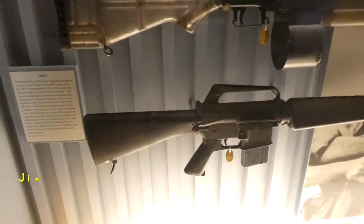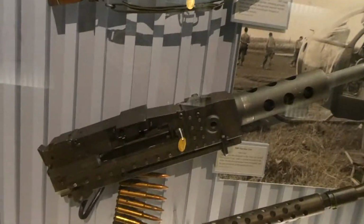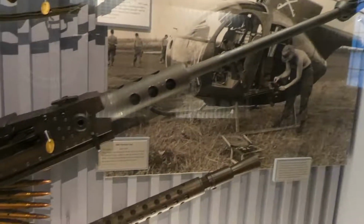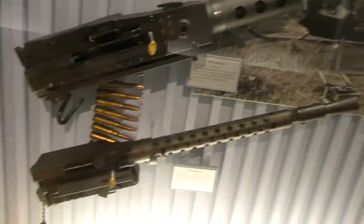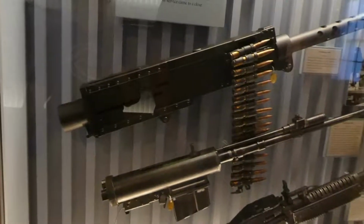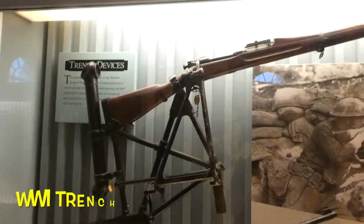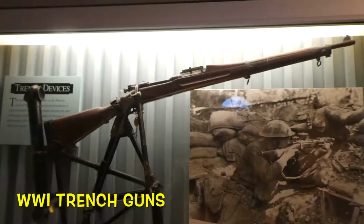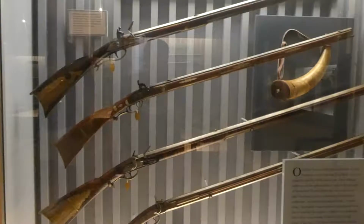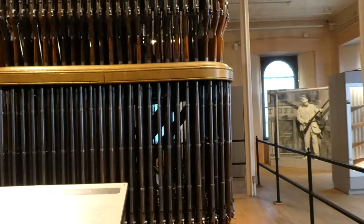And then here's the M-16. Then M-85. Yep, M-85. M73. Some big guns. So this is what the trench guns would have looked like. A long rifle. The muskets.